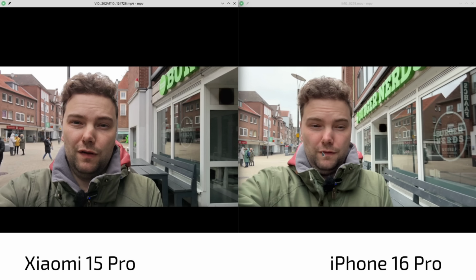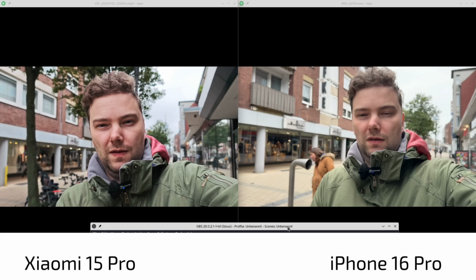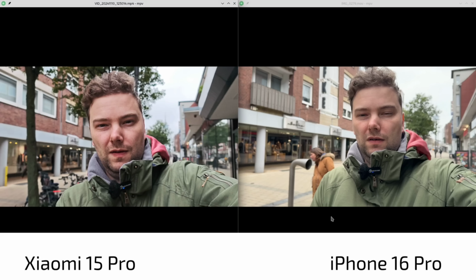And this leads to a video performance in this grayish kind of day that I really don't like on the iPhone in comparison to the Xiaomi. So I think, and I'm surprised to say that, but the Xiaomi does a better job in the front-facing video department here. When it comes to main video footage, you can see already the issue that the Xiaomi has.